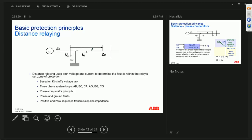The next concept is called a distance relay. A distance relay uses the current and voltage at one terminal to determine the distance and impedance to the fault. The nice thing about a power system is that the wire has a certain number of ohms per mile, or a certain impedance associated with it. So by calculating what the impedance is from the relay to the fault, we can then estimate the distance to the fault.